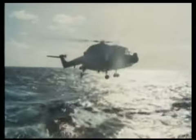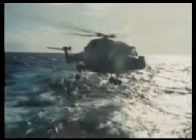Like the destroyers, frigates are also equipped with the Lynx helicopter, which is reckoned as being the finest deck landing helicopter in service with any navy today. It is again British designed and built. It has many roles at sea, but the most important is to attack submarines.